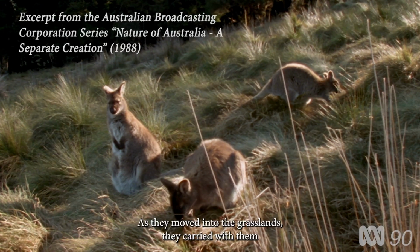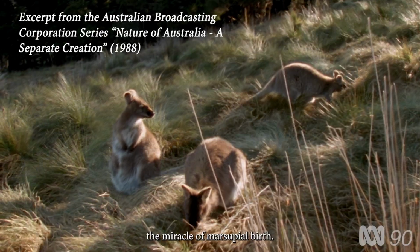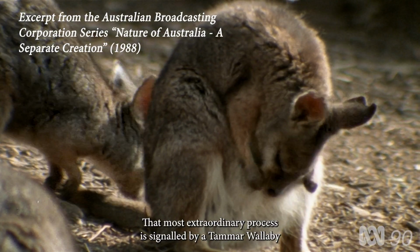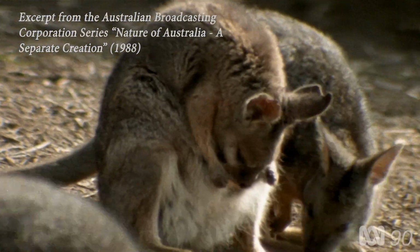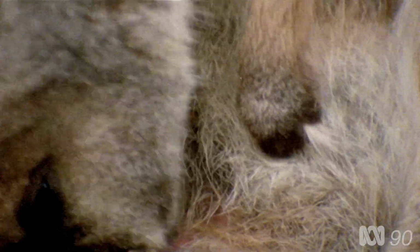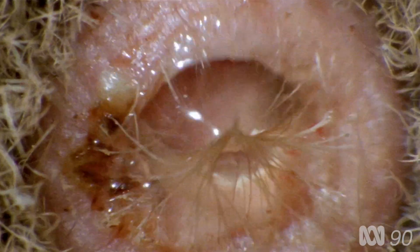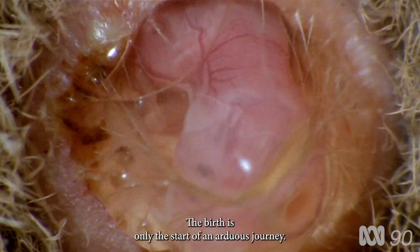As they moved into the grasslands, they carried with them the miracle of marsupial birth. That most extraordinary process is signalled by a tammar wallaby licking her pouch. The birth is only the start of an arduous journey.